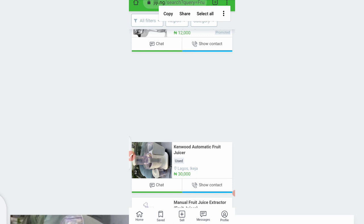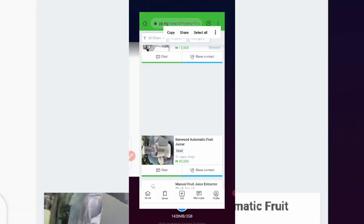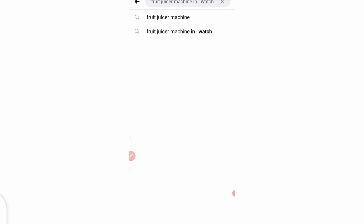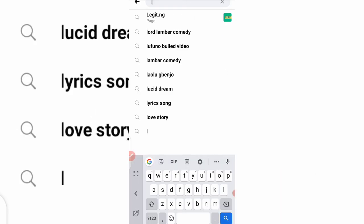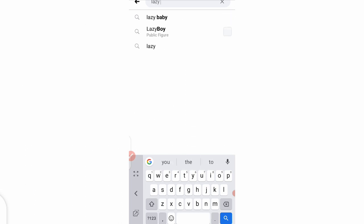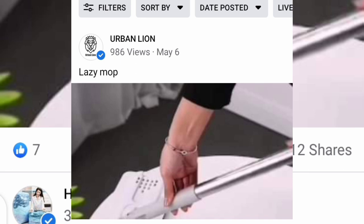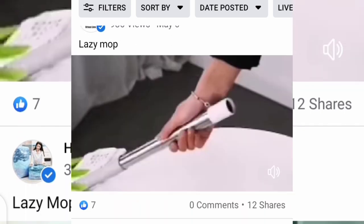Okay, so this is the third product I'm showing you. A bonus product I want to show you is something that you can make, guys. Let me keep quiet. Just go to your Facebook page now and type lazy mop. Just as the name sounds, guys, this is a lazy mop. You don't want to stress yourself with mopping. This will help you do things faster. Okay, so you can see different ones.